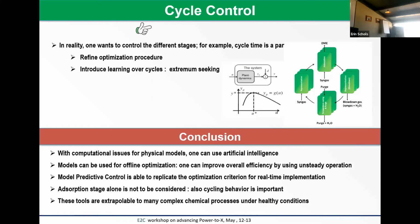We need a really accurate model for use in control. This is an open question. We can have the next project in digital twin.